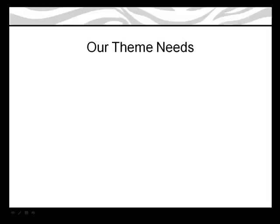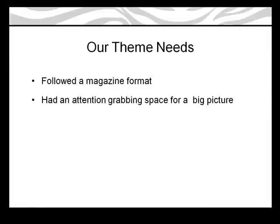For us, we had some theme needs is what I'll call it. And we wanted a custom format and a custom theme that would follow the magazine format. That's just a format that we like. We think it's easy to read. We think it's definitely what people enjoy reading. We also had a need for an attention-grabbing space for a bigger picture. We are a marketing company and a branding and design company. We wanted to make sure that we had places to put beautiful pictures of our work. So that was important for us.